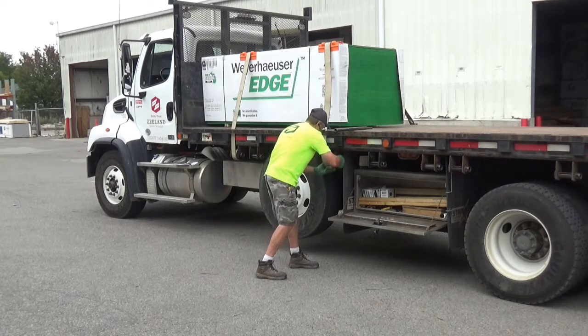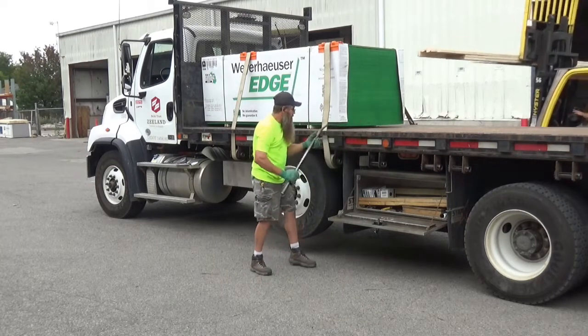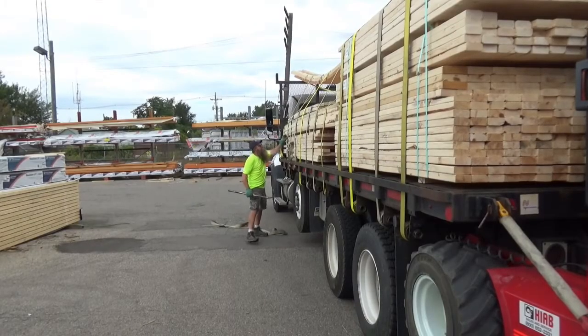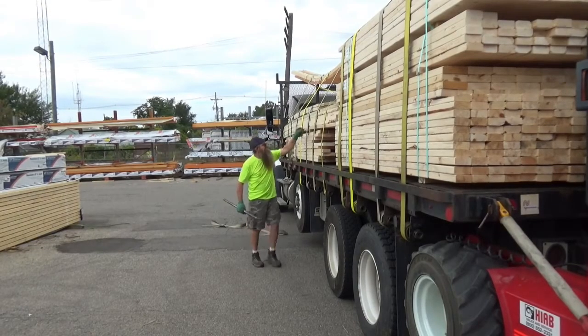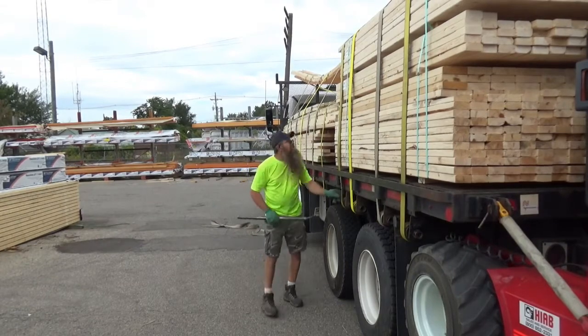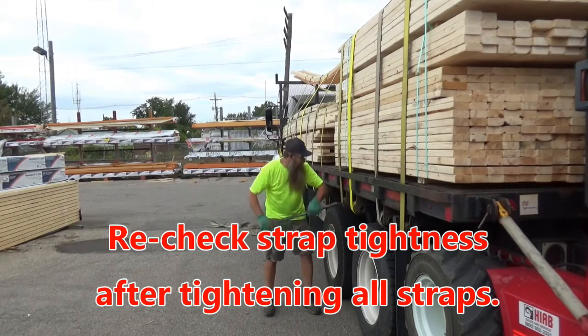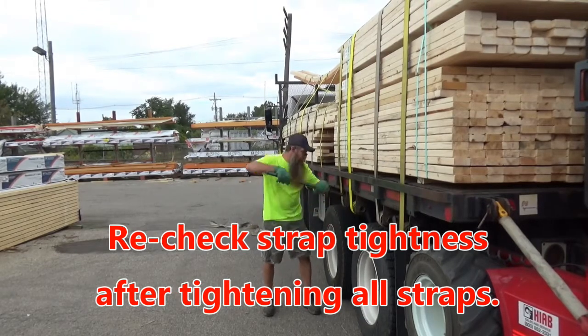When tightening down the straps, be careful, especially if the bar or your hands are wet from rain or sweat. You should regularly check your pry bar to make sure there are no cracks. You should also note that tightening up one strap can affect the tightness of a strap which you have already tightened.